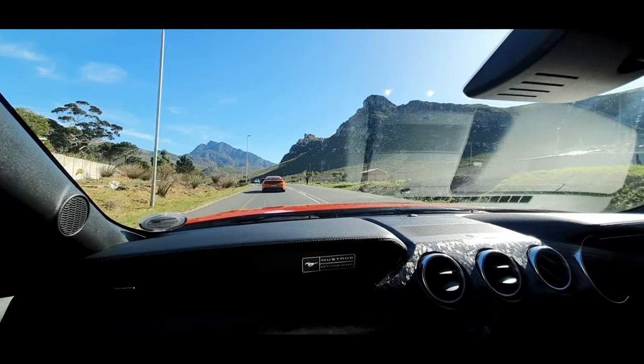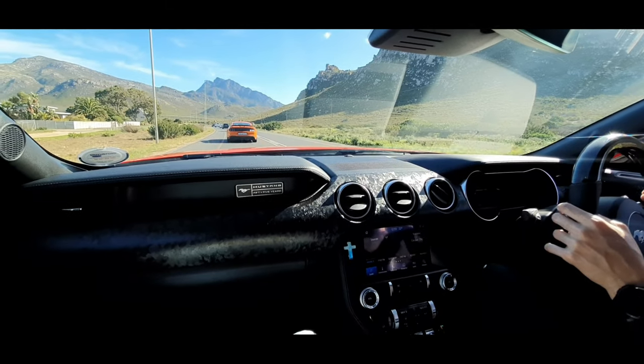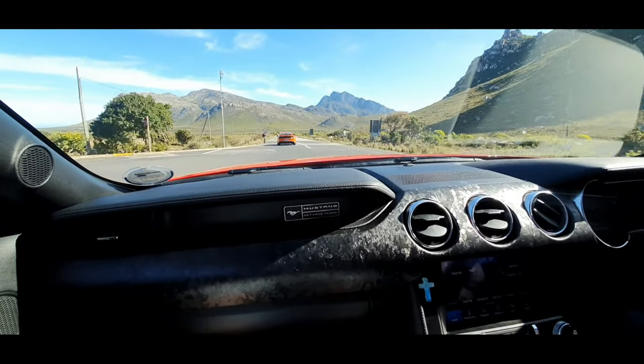Guys, first time in an S550 and I don't think the smile has left my face yet. And the X-pipe just makes it sound like an orchestra. It's stunning. Oh my god. It's classic. Oh, brilliant. And you couldn't ask for better scenery either. RTR in front, got the mountains, and this beautiful interior of the S550. Swiss1 GT, go give him a follow on Instagram, guys, and check out this beautiful Mustang.